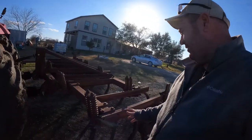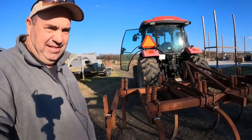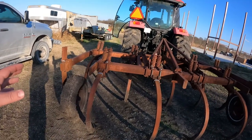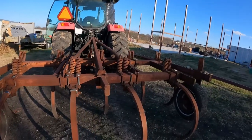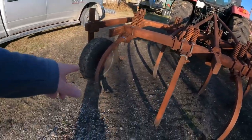What this is, it's a chisel plow. You walk around here to where you can see it. And I'll get out of the way here. How many shanks does this thing have on it? 1, 2, 3, 4, 5, 6, 7, 8, 9. It's a 9-shank chisel plow, and we've got straight shanks on it right now.